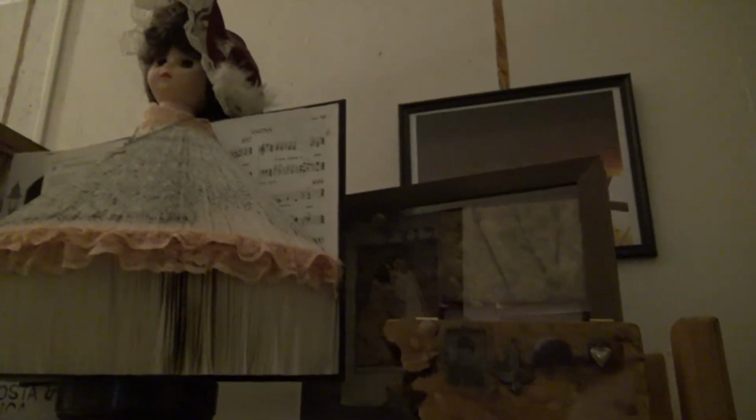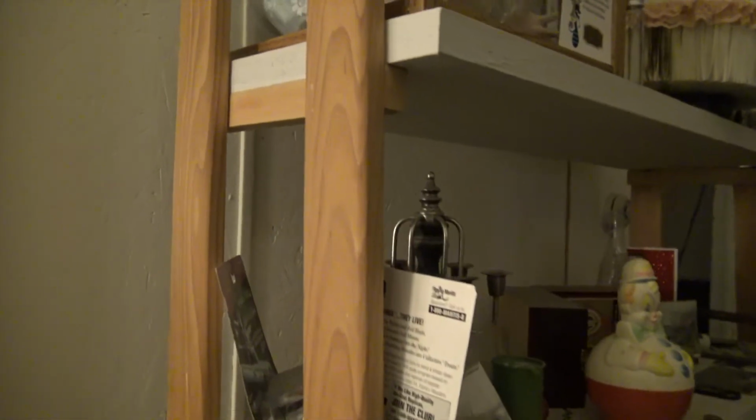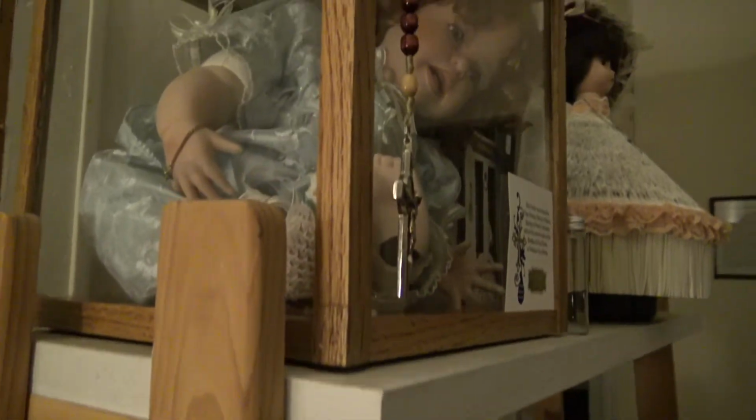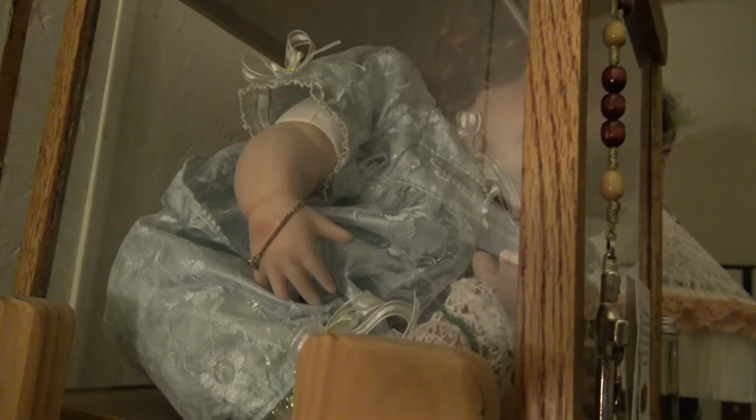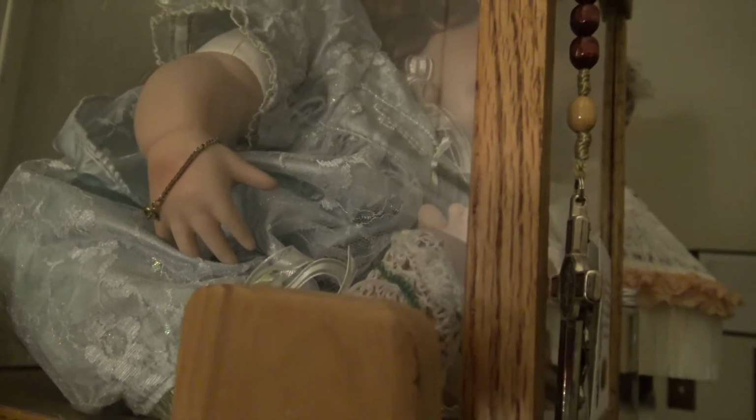That was very intense for the camera, my dear. They were watching her and claimed that she moved. So I don't know. I'm just showing people the red mark on her wrist. It almost looks like the bracelet is burning her.